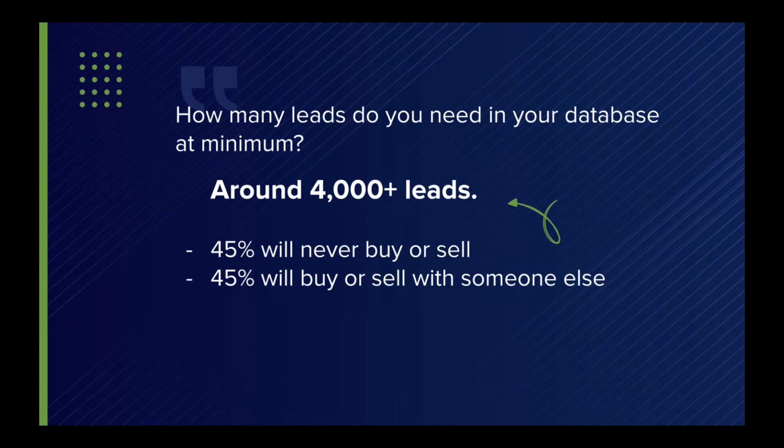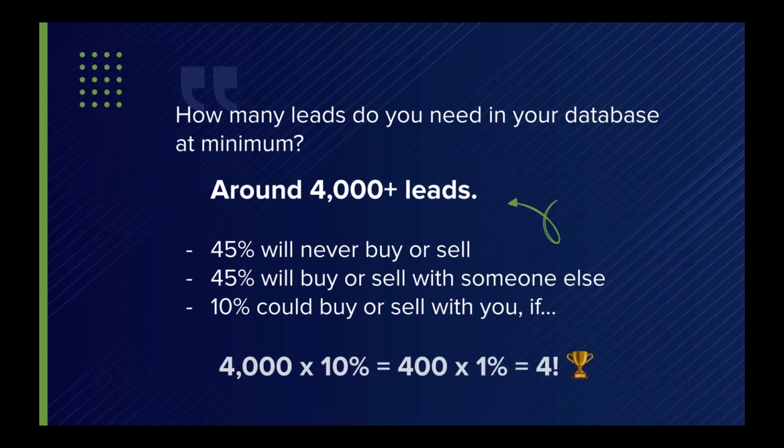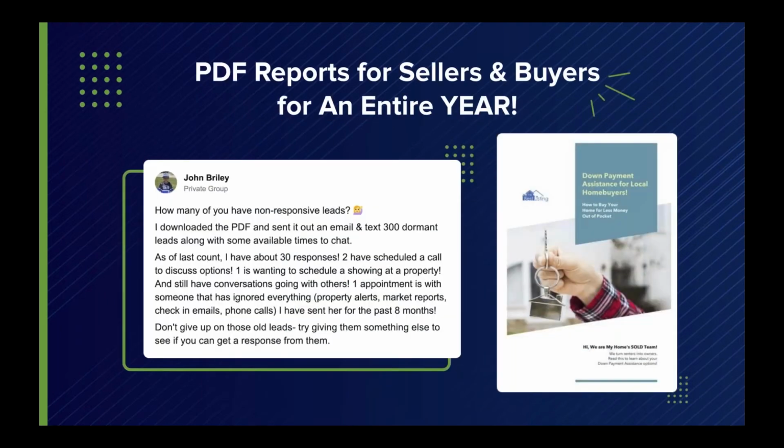Because here's the thing, about half are never going to do anything, period. About half are going to do something with somebody else because they just happen to be in front of that person at the right time in the right place with the right message. And if we can get 10% of our database to do business with us, break that down to the month, that's about 4 deals a month out of our database. And all leads should be ending up in your database.